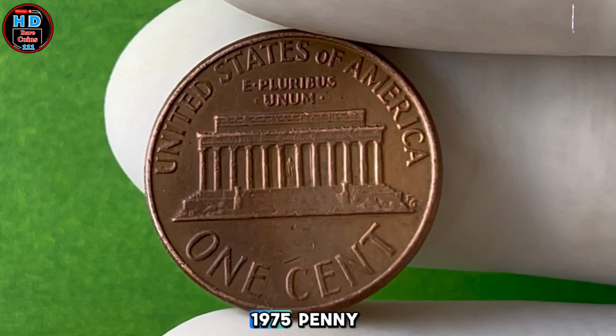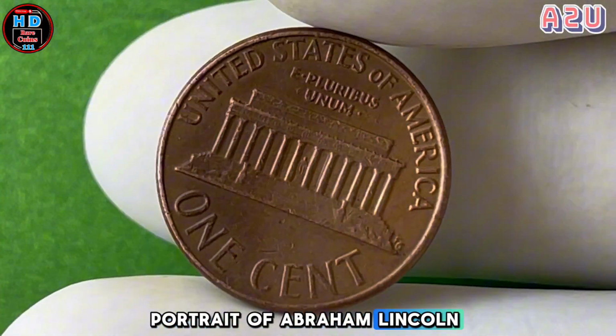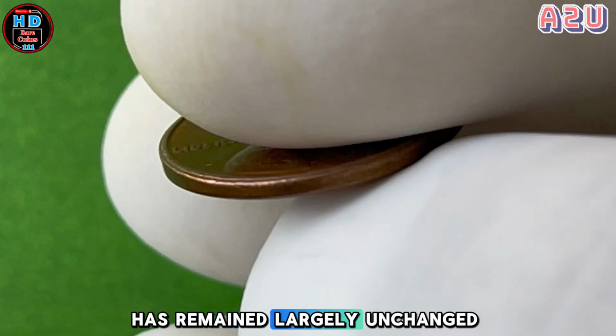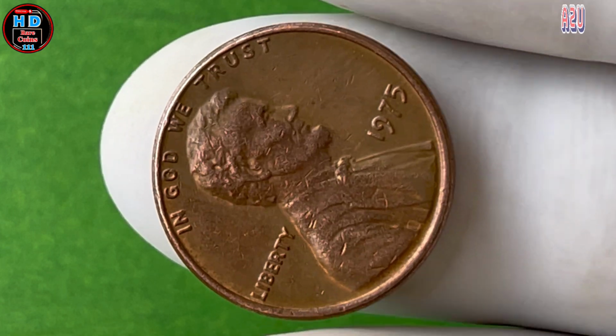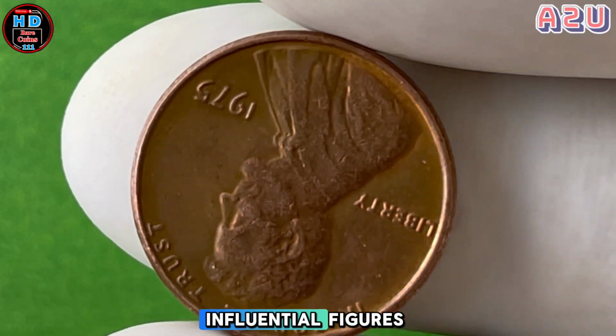On the obverse of the 1975 penny, you'll see the famous portrait of Abraham Lincoln designed by Victor David Brenner. This image of Lincoln has remained largely unchanged for over 100 years, symbolizing his enduring legacy and leadership. It's more than just a penny, it's a tribute to one of America's most influential figures.